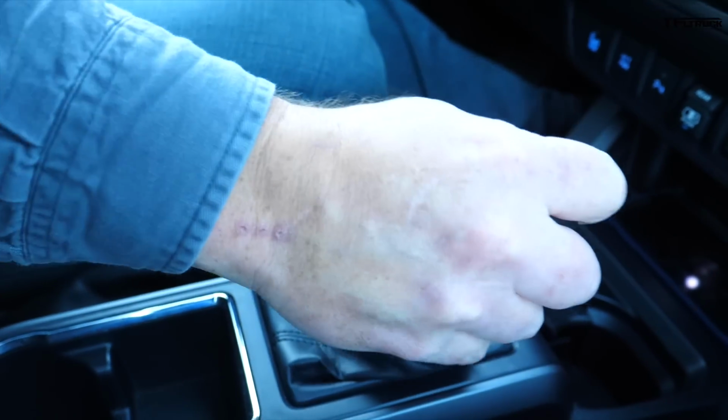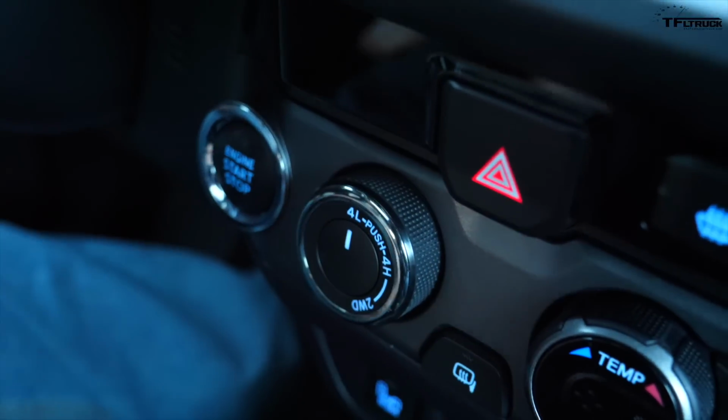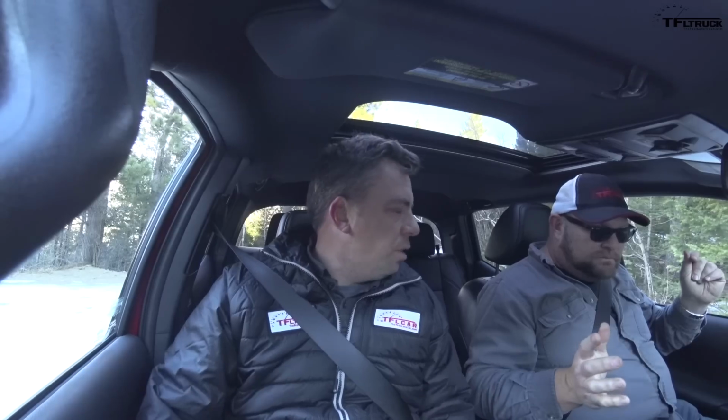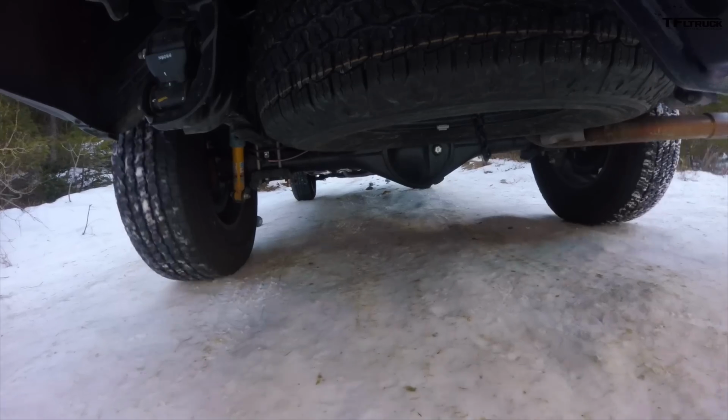Ready? All right, so what settings are we in? Okay, so I put it into 4 low. But I'm not playing with any of the other systems. I'm not going to lock up the rear end. I want to have the rear end free right now. And that's it. So 4 low, going up stage 1. Now that automatically shuts off traction control and all that other stuff too, by the way. You good? Well, let's try it.